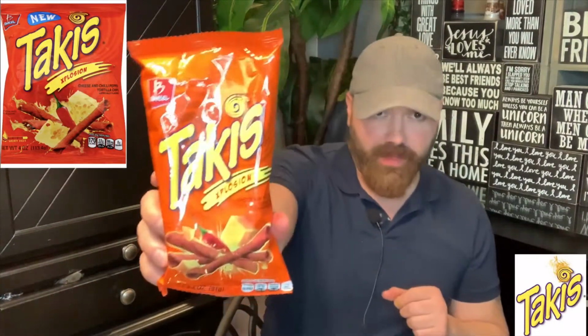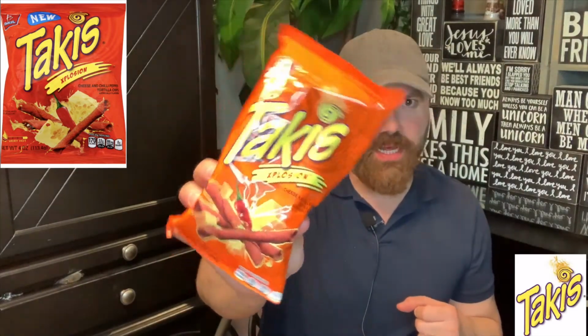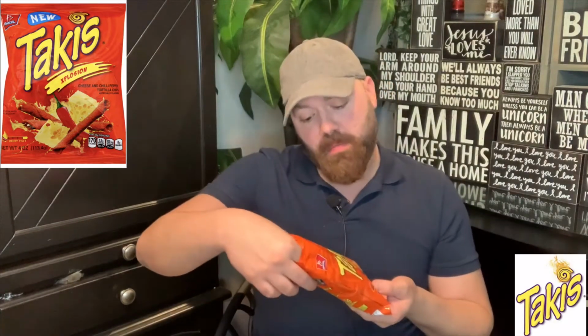So the next one is Takis Explosion. This one right here. And it says cheese and chili pepper tortilla chips. So that's why it has a big block of cheese there and the chili pepper. And it's also 140 calories per 12 pieces. So let's see. Again, the color is the same. They look almost identical. It's that orangey color. Let's see, I hope it's not that spicy. Because I like spicy, but I have to try the nitro, which I know is gonna be super spicy. That's it, let's see.